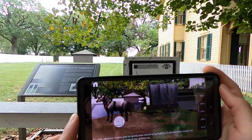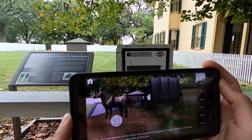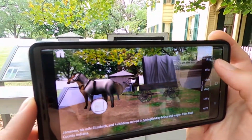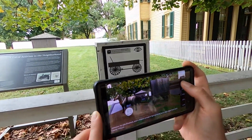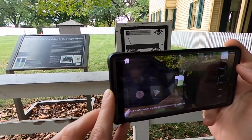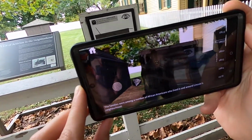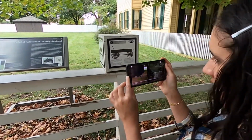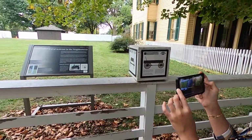So right here, up ahead, they would have had their horses. The horse carriage. And that was in 1844. So then if I do 1854, oh no, the carriage is coming. Oh my god, we got run over by the horse. Look, the carriage is there with stuff inside the back. Here you have your chickens.